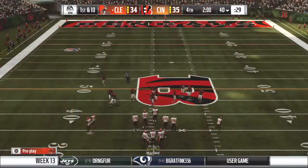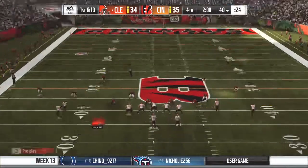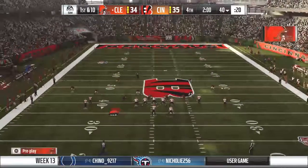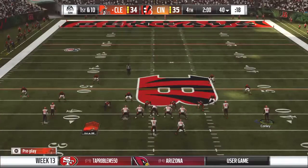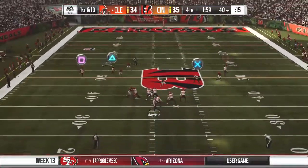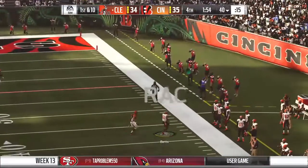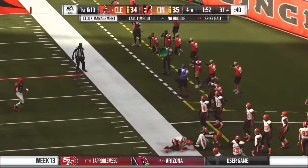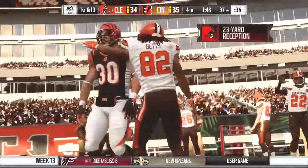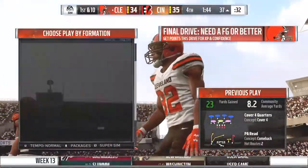So the Browns in possession of the football here as we get you reset. And let's see what they've come up with offensively after having time to talk it over. They go play action here on first down. He's got his man on the crossing route. And they'll get this well past midfield before being stopped just before the 35. 23 yards on the play.